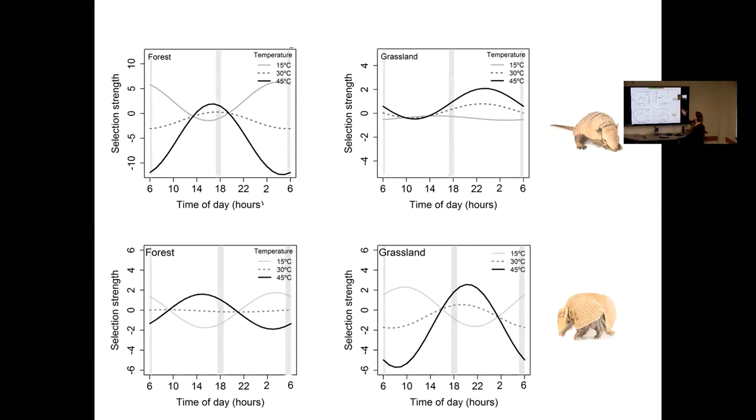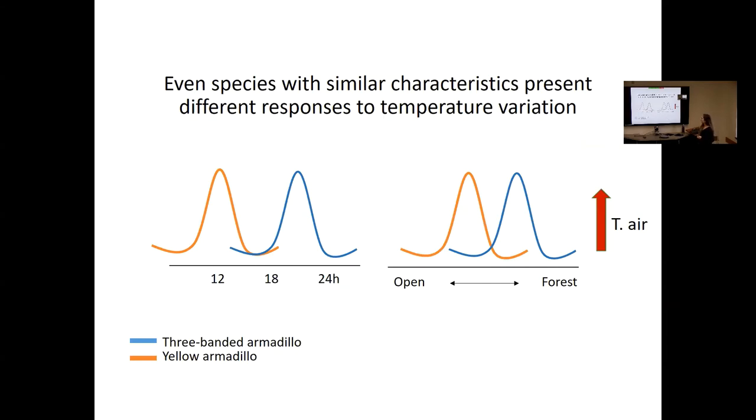And grassland use also changed according to time of the day and temperature. And the three-banded armadillo, if it was hot, it would be walking on grassland at night. But if it was cold, it would be resting on grasslands during the day to be exposed to that little sun, on a cold day, like we do. And so we saw that the six-banded armadillo is shaping a lot of its activity behavior, while the three-banded armadillo is shaping a lot of its habitat selection behavior in response to temperature. And well, these are two species that are both basal endotherm, small mammals with high conductance, but they are behaving differently in response to temperature changes.